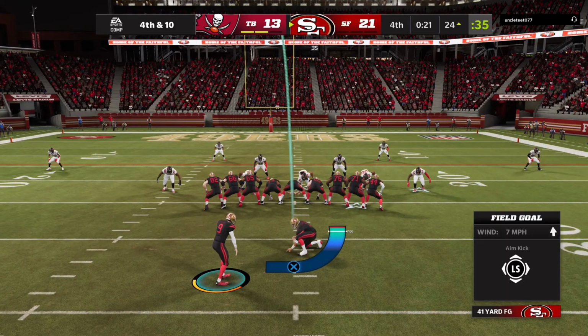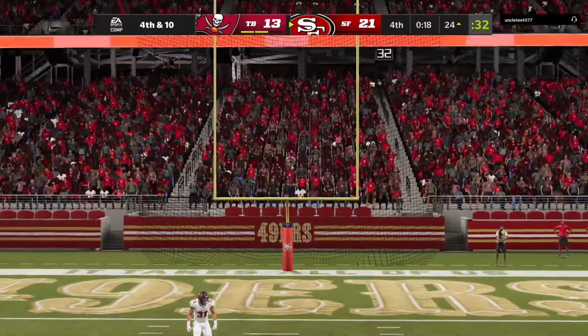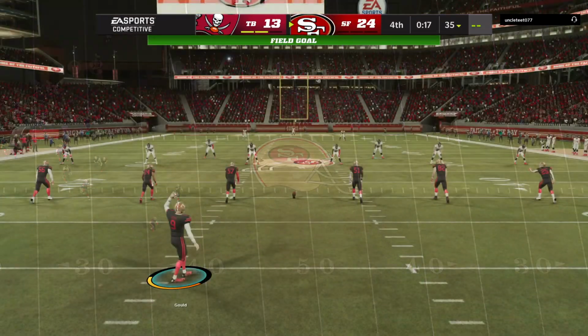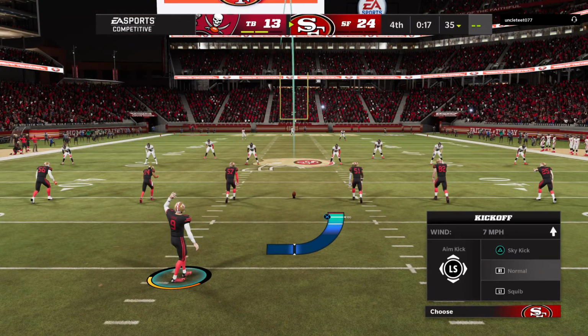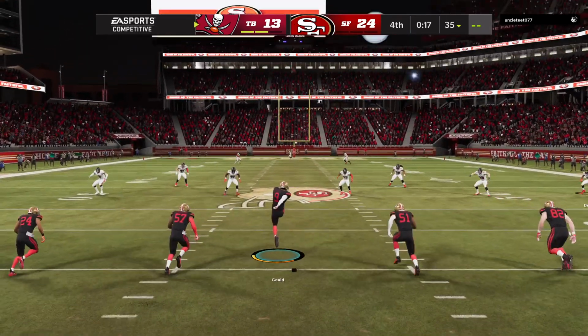So on 4th down, out trots the kicker in a big spot here. This to make it a 2-score game. And Gold is able to put it through. And that will bump the lead up to 11. Well, he was a spectator for much of this game. This is his first field goal opportunity of the entire contest, but he's able to connect.